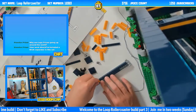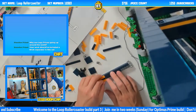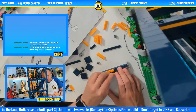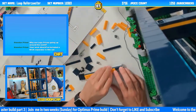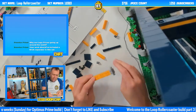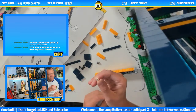We're then going to cover the top with these jumper tiles, 1x3 with 2 studs on top. So we run these the full length of this top area. And the last ones, and then we're going to stick a 1x2 with the cross hole just into the end of that area there, so you've got something at the end like that, and then we put all of those jumpers up there.